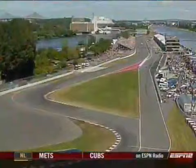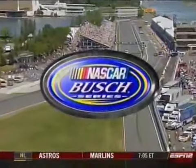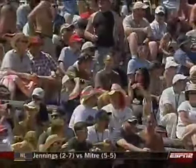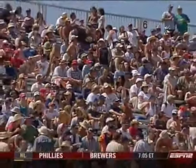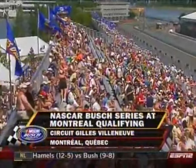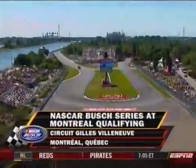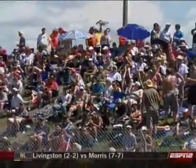ESPN welcomes you to the city of Montreal, where the sun is shining, the grandstands are filling, and starting spots are about to be set for the first ever NASCAR Busch Series race in Canada. It's Busch Pole qualifying live from the Circuit Gilles Villeneuve road course. The longtime home of the Canadian Grand Prix is Stock Car City this weekend, and a field of drivers from 8 different countries will run their time trial laps starting shortly.